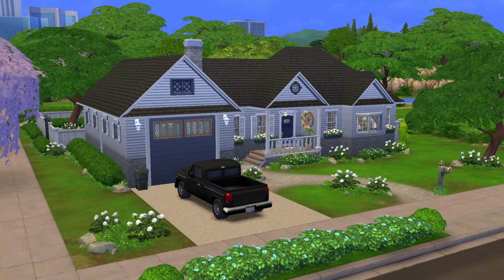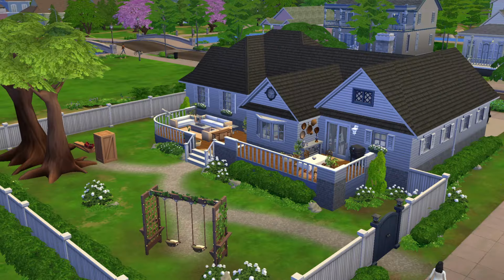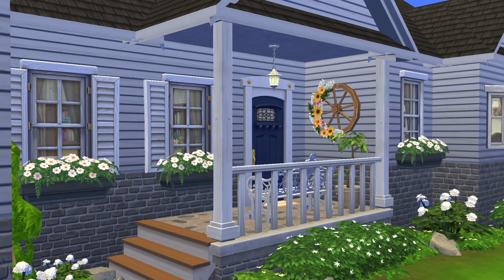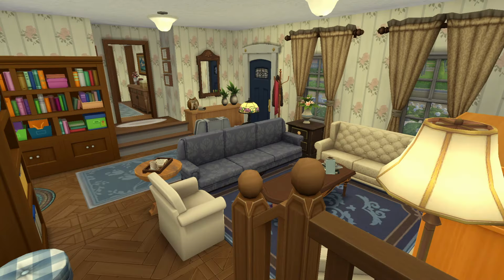And we are at the screenshots, you guys. Oh my goodness, I'm so excited. I did add a couple of items from the live edit objects menu. So I did add a car and bicycles. The bicycles are from The Sims, so those are functional, but the car is just decoration. And I did also add flower boxes around because I felt like those also added to the whimsy of this house.